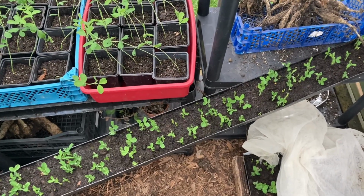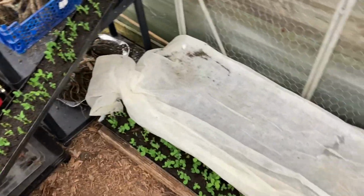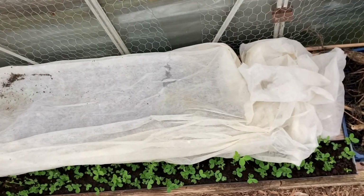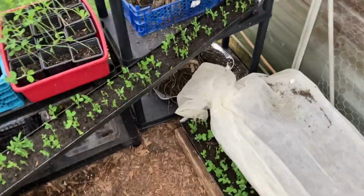So yeah, here we have the peas. They've come up, and as have the ones below as well, on the bottom. Sorry, I'm fighting with the tripod here. But yeah, that's good as well. They've all come up, which is fabulous.